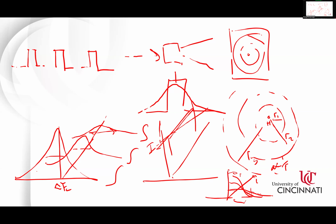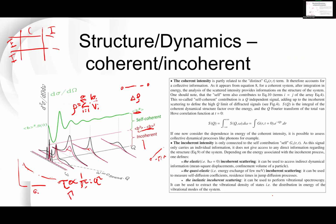Okay. This is what it does. So hopefully that answers the question.